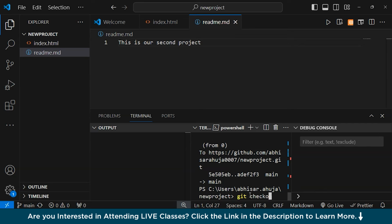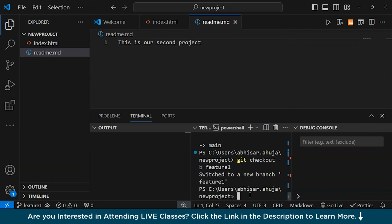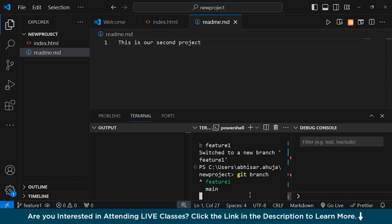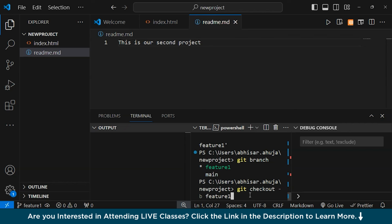Git checkout -b, and after that just name the new branch. We will name it feature 1. So we have created a new branch, and let's write the command git branch. You could see that there are two branches, feature 1 and main, and the green one is the one we are currently in, feature 1. Similarly, you could make other branches with the same command, git checkout -b.